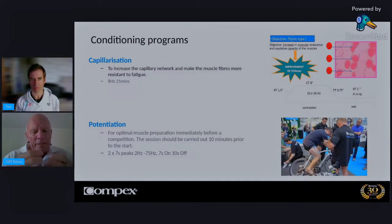And what we can do in that situation is, and we'll look at this when we talk about recovery, promote lymphatic drainage after training to get rid of things like lactate. But again, with prolonged use, we can actually increase the capillary beds within a muscle group, and this has been shown with biopsies. So it makes the muscle much more resistant to fatigue. So again, something I would incorporate with enduro riders.